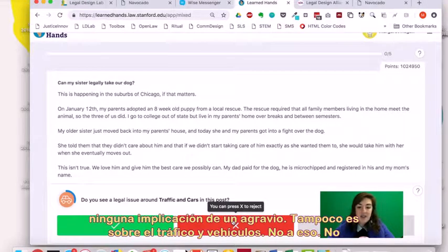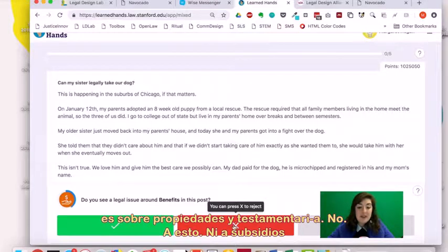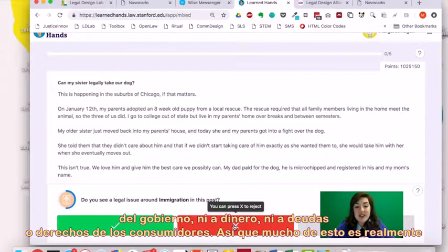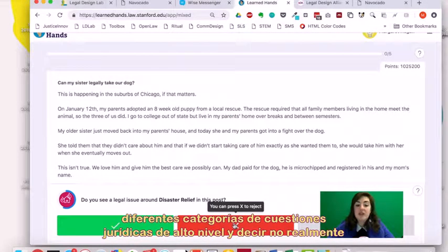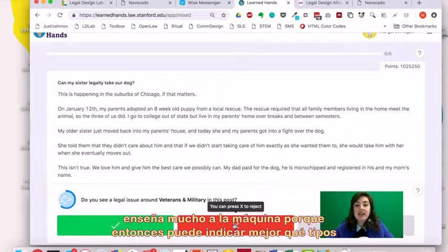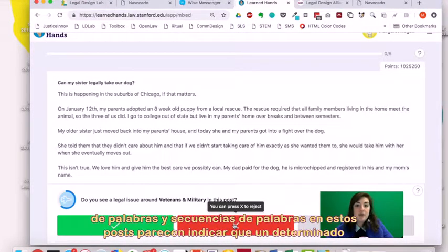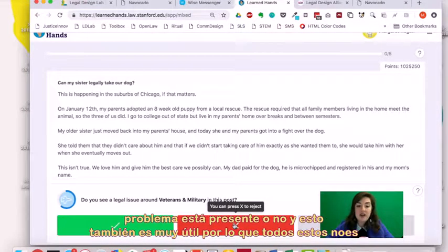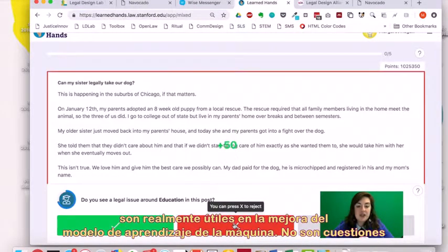It's not about traffic in cars, no to that. It's not about estates and wills, no to that. Not about benefits from the government, not about money, debt, and consumer. So a lot of it's actually saying no, because I'm being asked about 20 different high-level legal issue categories, and saying no actually teaches the machine a lot, because then it can say better about what types of words and sequences of words in these posts seem to indicate that a certain issue is present or not present. That's also very helpful. So all of these no's are really useful in training the machine learning model.